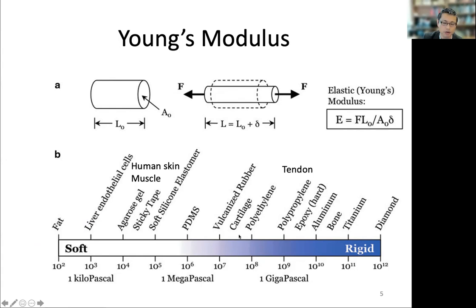Usually the Young's modulus is gigapascal order, whereas if we look at the soft system, including our human body, we usually use kilopascal or megapascal orders. So we have orders of magnitude difference in the Young's modulus when we start building soft systems, and that makes everything interesting, at the same time more difficult.